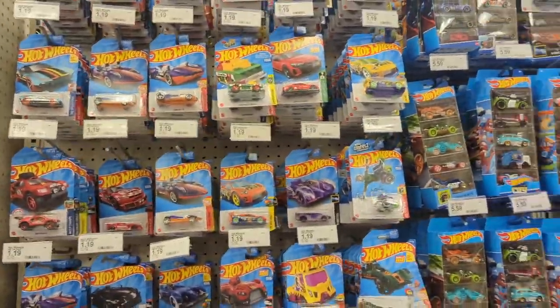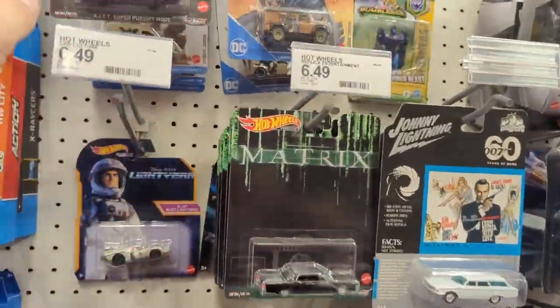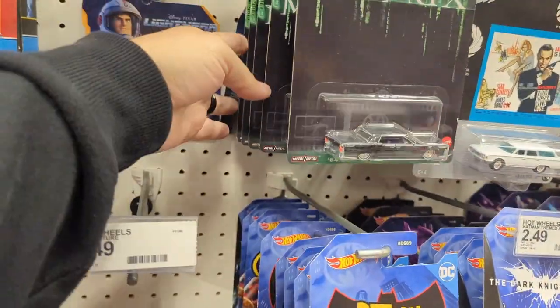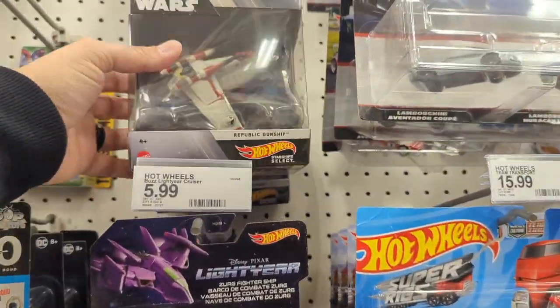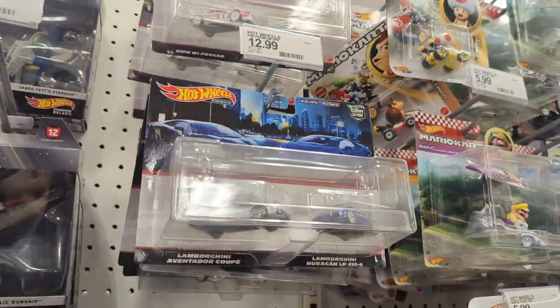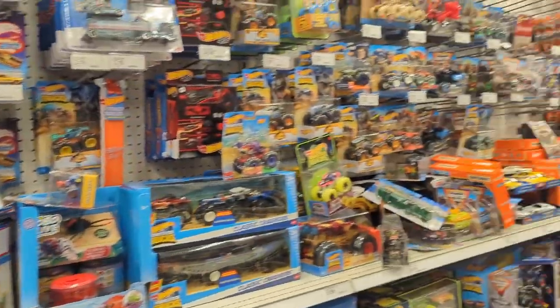Hot Wheels. Ooh, that's cool. Matrix, Knight Rider. The '64 Lincoln Continental. That's dope. It's new. We have right here, Snowspeeder. Tons of these. Wow, you don't ever see these in my home Walmart. Wow, I almost said Walmart, Target. Crazy.